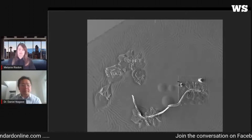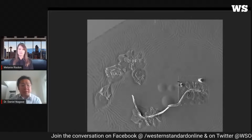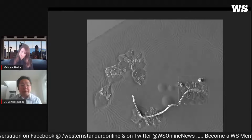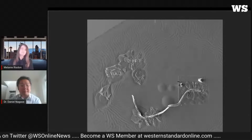So the only thing I can say for certain is that all these strange structures we're looking at from the Moderna sample are not of biologic origin. So there was no biologic contamination of these samples. Okay.